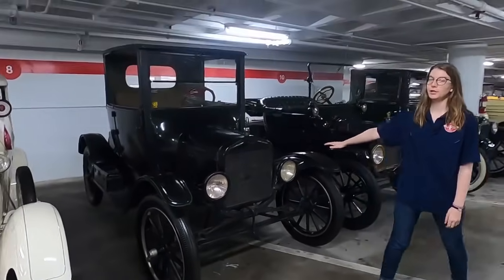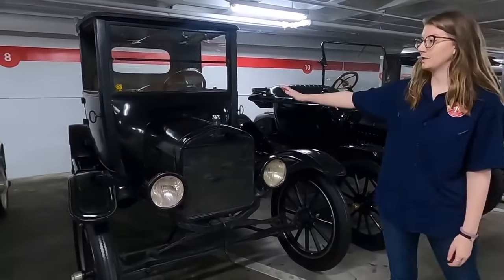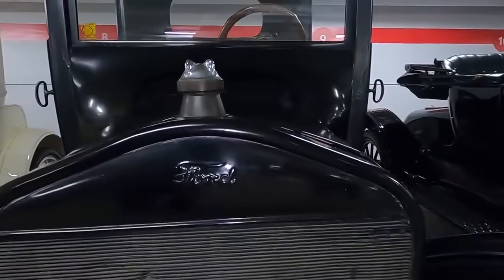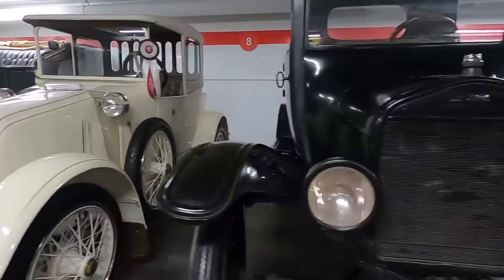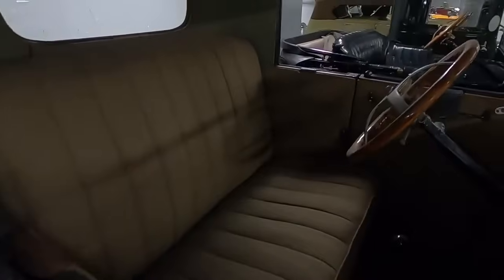So we actually have two here in front of me. We have a 1915 as well as a 1920 Ford Model T. Now, Ford starts building the Model T in 1908. Ford Motor actually starts in 1903. 1908, he comes out with the Model T. He's going to build it for 19 years through 1927.